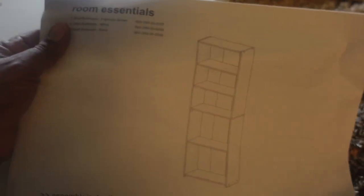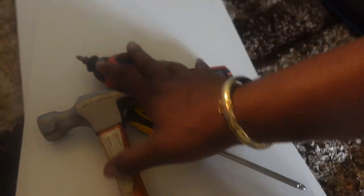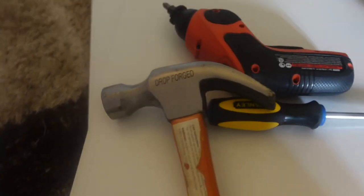Okay, so now the hardest part is putting the shelf together. Oh, I wish I could just snap my fingers and it be put together. But anyway, so I got my tools because it said you need 3 tools. So I got my hammer, my screwdriver, and my drill right here. Got all my pieces. I don't know, but we're gonna see.